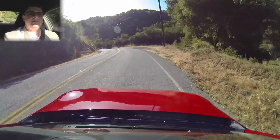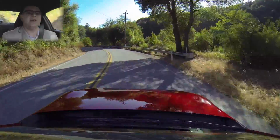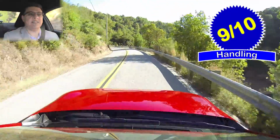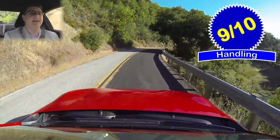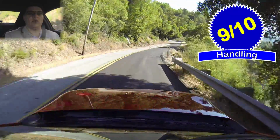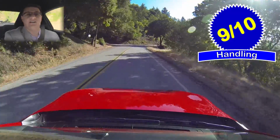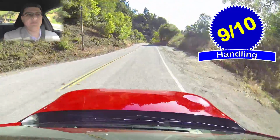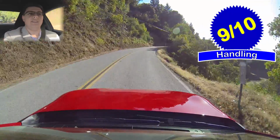So if the FR-S isn't about acceleration and it isn't about a quiet country drive out on your favorite mountain road, what is it about? It's about handling and it's about precision, and mostly it's about feel. I give this car 9 out of 10 points when it comes to handling, not because of the empirical road holding numbers, because in truth, you can get better horizontal Gs in something like a Ford Mustang or a Genesis, or even probably an Accord Coupe in certain configurations with the right tires. That's not what the FR-S is about.